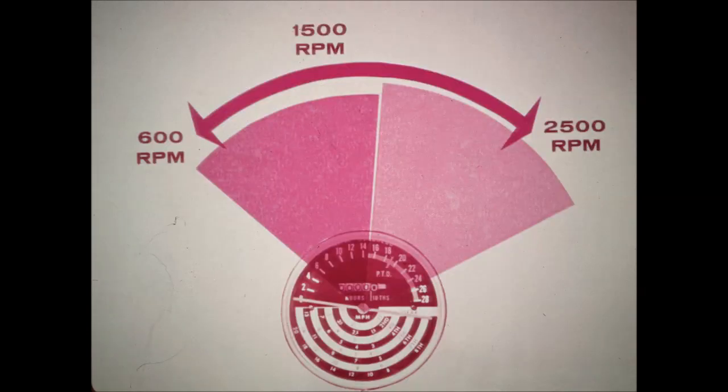This speed hour meter shows controlled engine speeds from 600 to 2500 RPM. From 1500 to 2500 RPM is the full governed operating range. Up to 45 horsepower can be delivered instantly on demand.